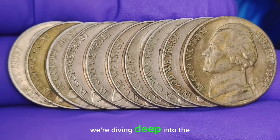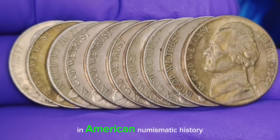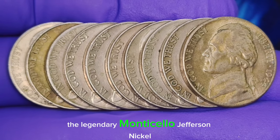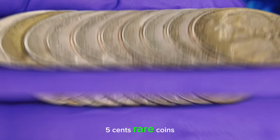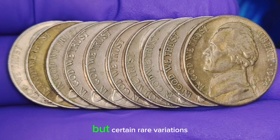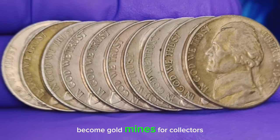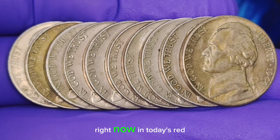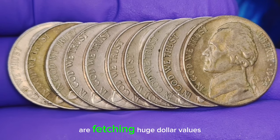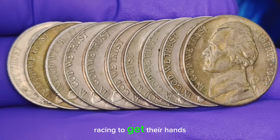We're diving deep into the world of one of the most talked about coins in American numismatic history, the legendary Monticello Jefferson Nickel 5-cent rare coins. These coins may seem ordinary at first glance, but certain rare variations and highly preserved examples have become gold mines for collectors. Right now, in today's red-hot auction market, some of these Jefferson Nickels are fetching huge dollar values, and collectors all over the world are racing to get their hands on them.